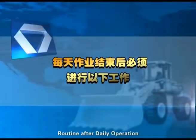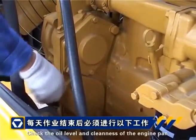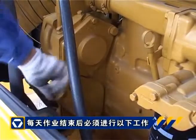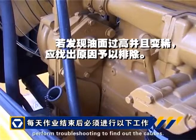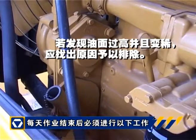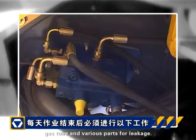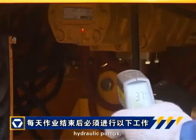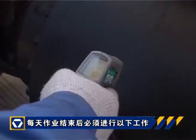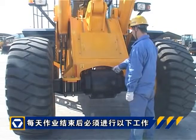Routine after daily operation. Check the fuel storage. Check the oil level and cleanness of the engine pan. If the oil level is above the upper mark and the oil is thinning, perform troubleshooting to find out the causes. Check each oil tube, water pipe, gas tube and various parts for leakage. Check the gearbox, hydraulic pumps, steering gear, front and rear axles for fixing, sealing as well as overheating.